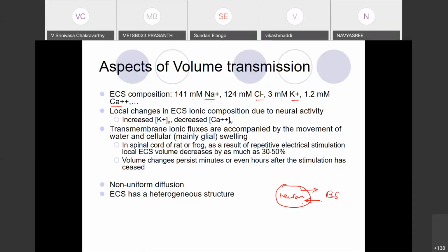So that way, you see how much communication between neuron and ECS is going on all the time. It's not that neurons are just talking to each other, independent of everything else. The neuronal communication is being made possible because of the constant interaction that it has with the extracellular environment.